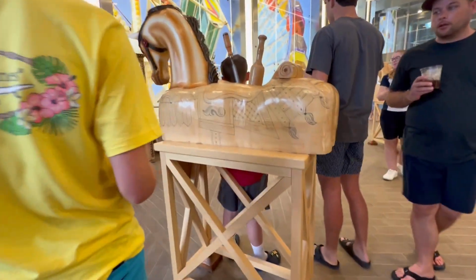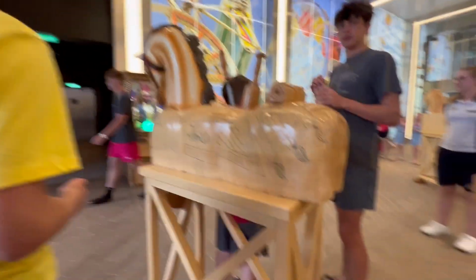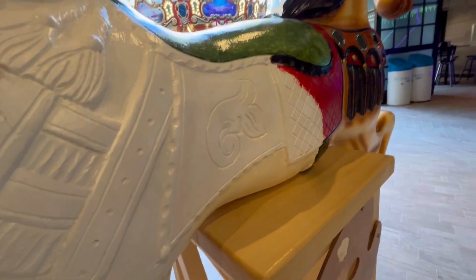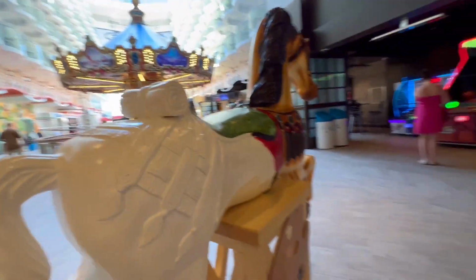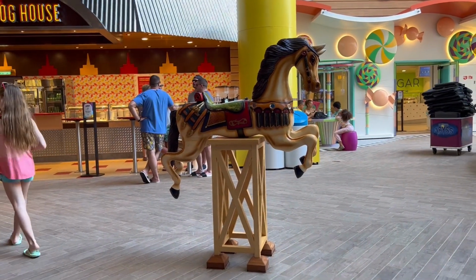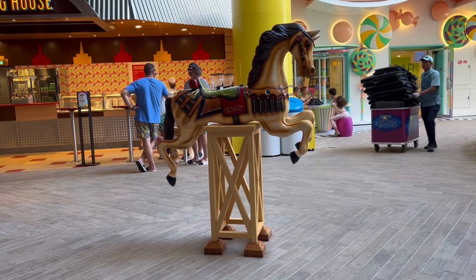They fully cut it, then they paint the head and now they paint the body. They sculpt it and they paint it. And then they eventually get it all painted up and it looks like this. It's pretty cool, right?